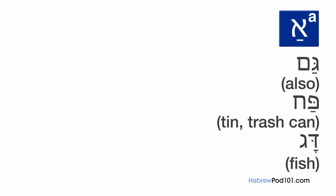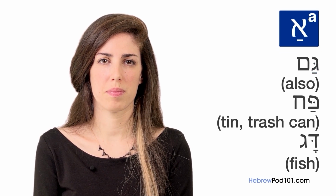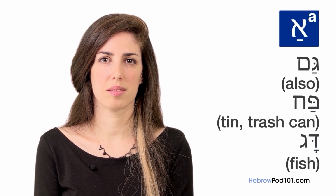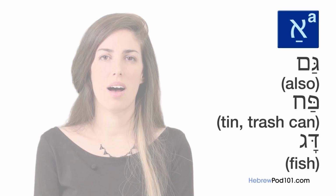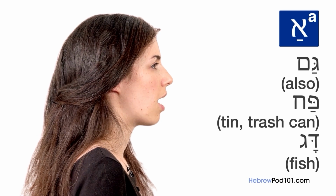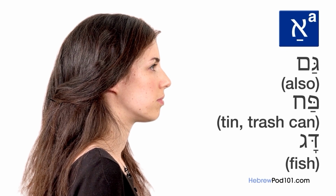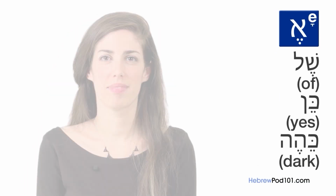The first vowel sound is A. Gam, pach, dag. This vowel sound is very similar to the A in far. A. A. A. A.